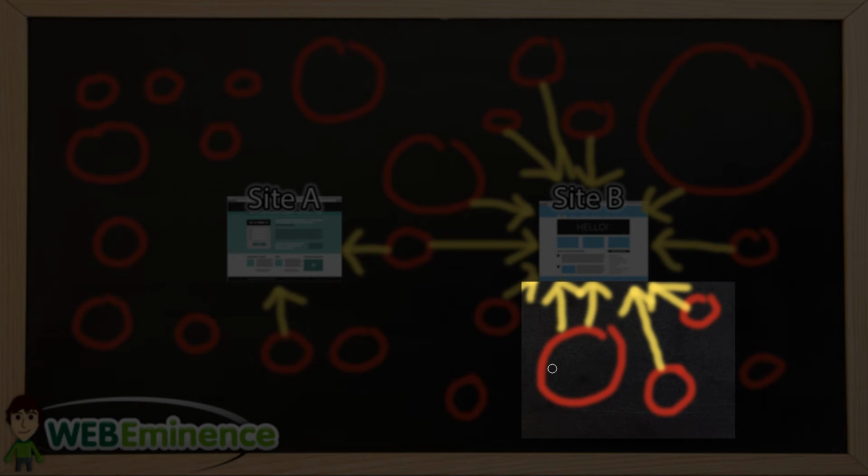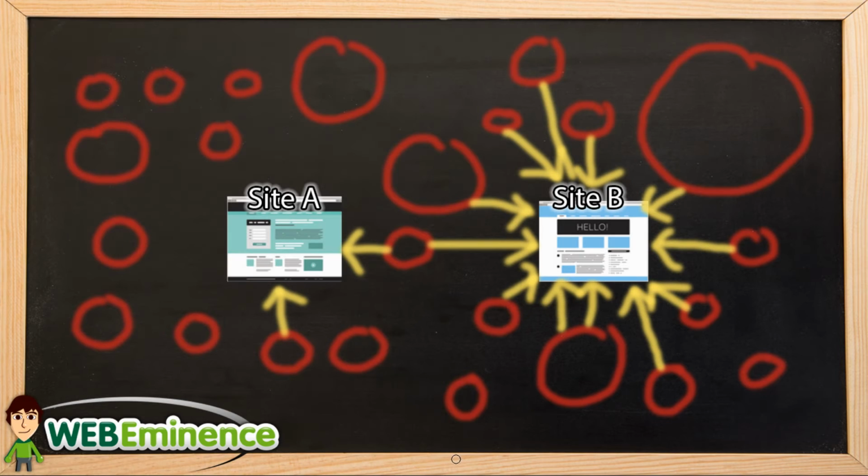For example, if these were all hog hunting sites, these would be really relevant links. If these were all gambling sites, then they wouldn't be very valuable links. And then other factors include the content of site A and site B, how optimized they are, how new or old the sites are, because older sites might be more trustworthy and have more authority.